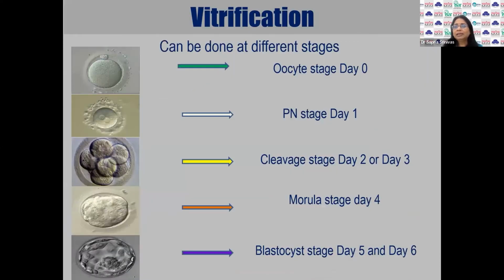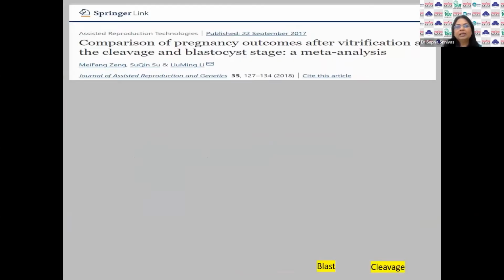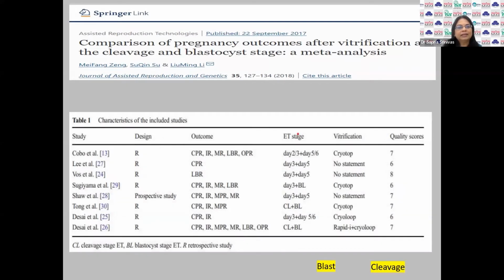So it can be done at different stages, and which is ideal? What is the ideal stage to vitrify? We have a lot of reports comparing the cleavage stage to the blastocyst stage, and several reports favor blastocyst, some favor the cleavage stage. Looking at this meta-analysis by Zeng et al., he looked at these various studies, big powered studies that were published recently.